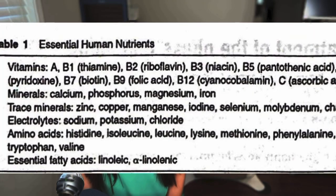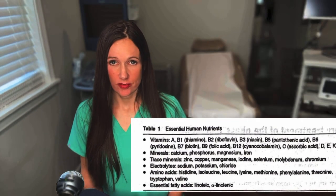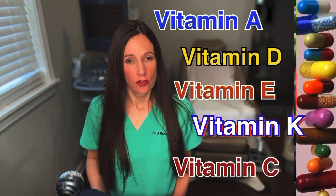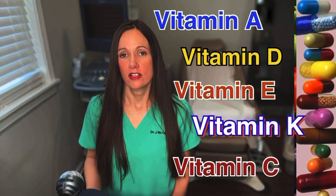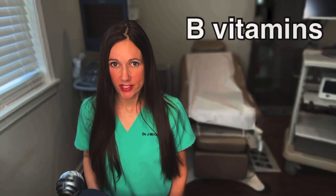In addition to amino acids, certain vitamins, minerals, and electrolytes are key to get in your diet. So most of these vitamins you can actually get with a multivitamin, which you should be taking if you're on the GLPs and are not taking in all the nutrients in your diet. But we're going to talk B vitamins.